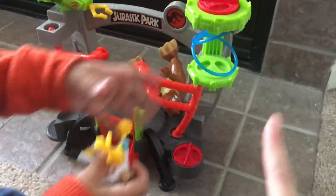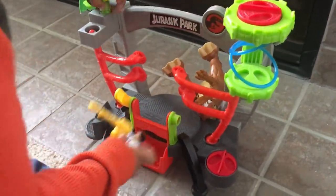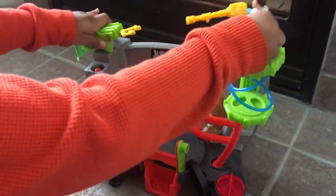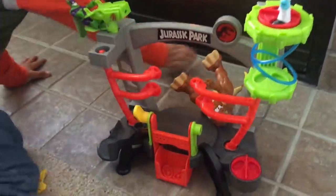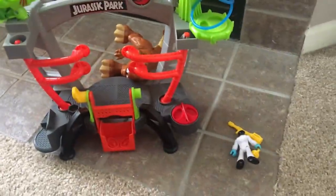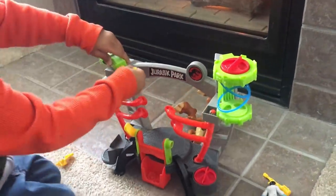And then this one we bought at Walmart. I forgot how much it was though. It goes like this, then ties in. Oh, he's up there, that's cool. It goes like this. Boom. Pretty cool, like pulling the trigger.